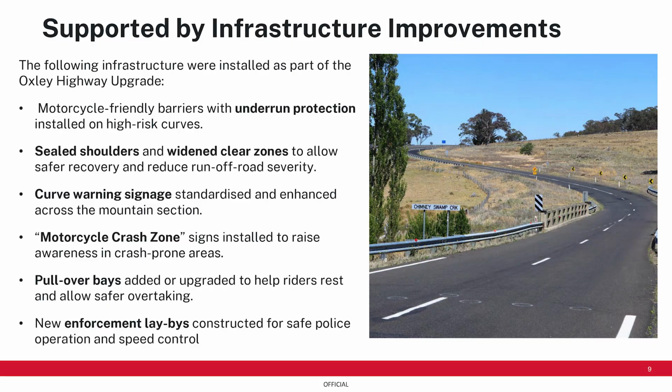So by applying all the pillars of the safe system, we reduced the likelihood and the severity of crashes by improving the survivability of riders in those high-risk areas. We can see the physical upgrades and all these engineering treatments were critical. But more importantly, the research tells us that combining these safer road environments and consistent messaging in the road environment is key to influencing motorcyclist behaviour. The more self-explaining the road is to motorists, the clearer and safer the decision-making outcome will be.